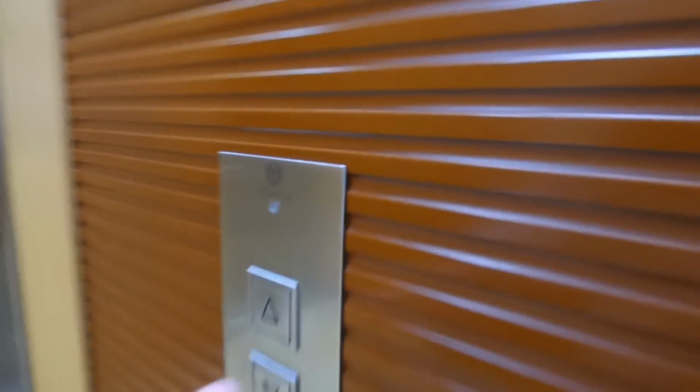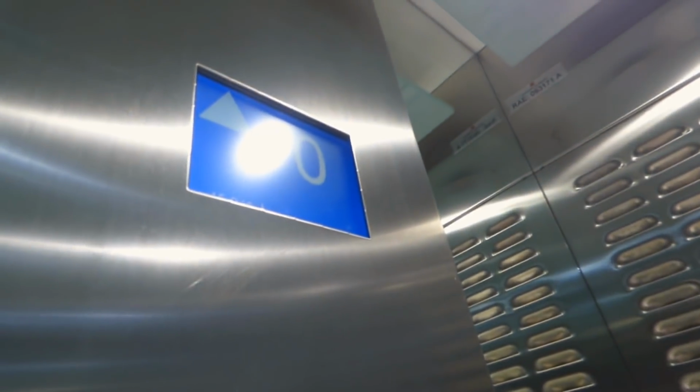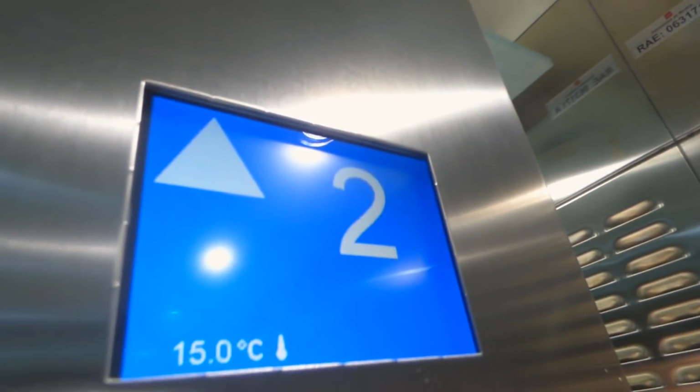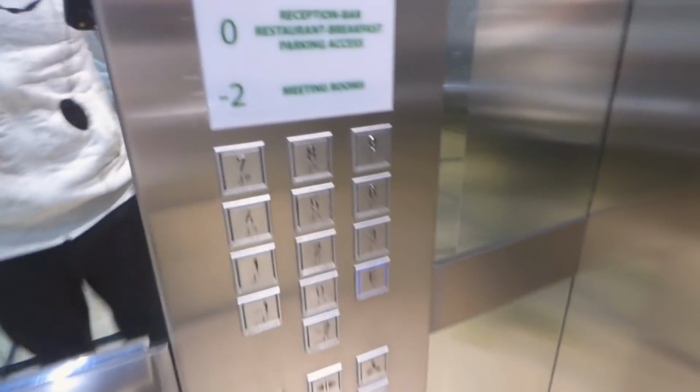And I'll now go into the next hotel, which has some ThyssenKrupp lifts. Let's do JU mode. JU should be quite good. Fuck. Oh, it's good. JU has got a speedy JU. JU!